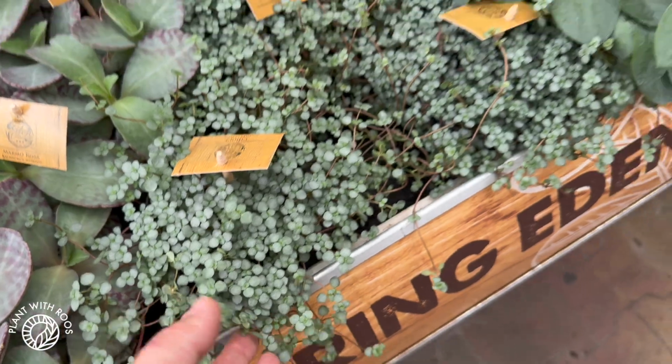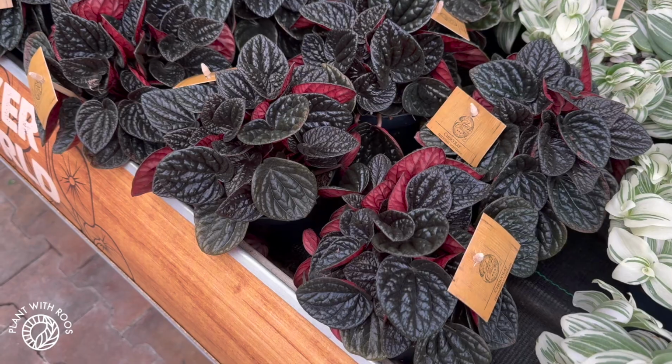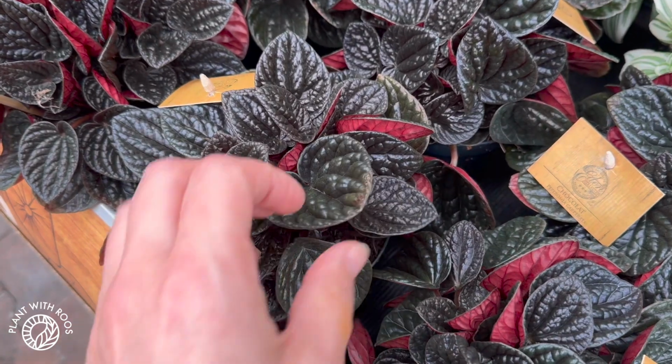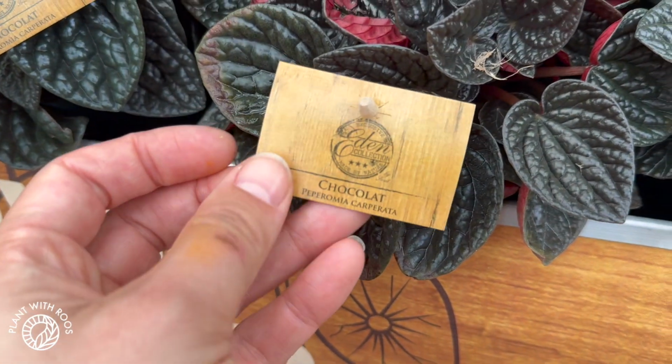Cute. I also really love this peperomia. I love the colors of it, the lines. Oh, but this one is actually also pretty cool. Super dark, and then the backs are very red. What is this called? Peperomia caperata.